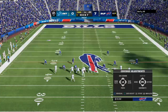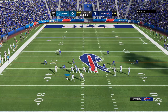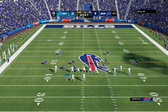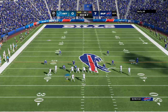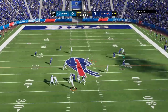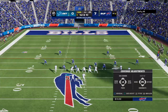Here's third and seven. They'll send a receiver in motion left. Throwing again, working the middle of the field, and he's got a man, complete. And he's got a first down as the tackle is made at the Bills' 41-yard line.